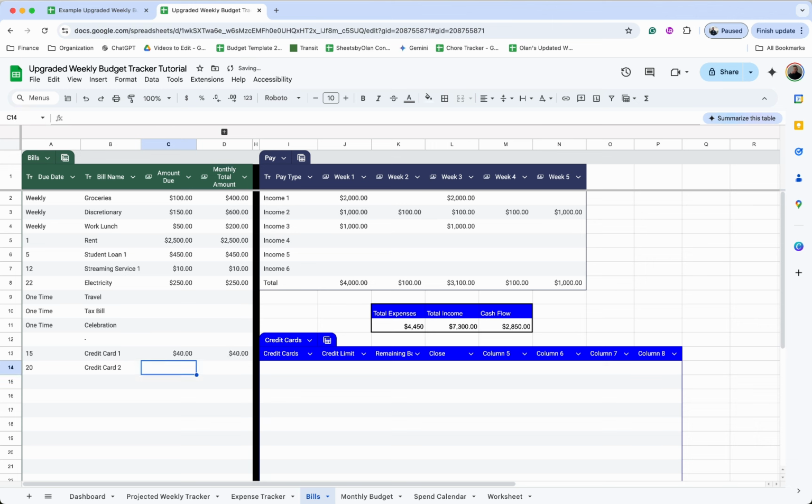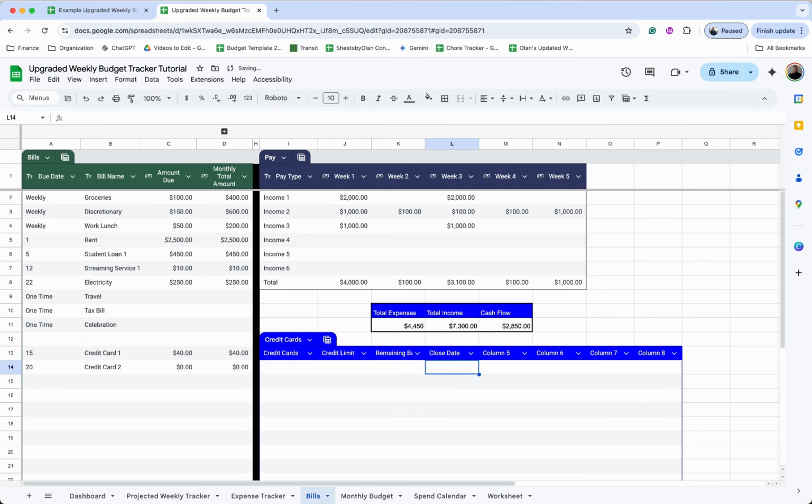And we'll say we have a monthly payment of 40 for one and a 0 for the other. Perfect. All right, so we need here the close date. Now, if you look over here, this is actually listed under the due date, and this is because there's a gap between the due date of when your credit card payment is due and the closing date. Usually it's around 4 or 5 days, depending on how weekends are and things like that. But here we want this to be the close date.